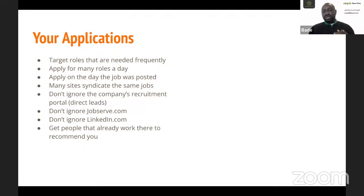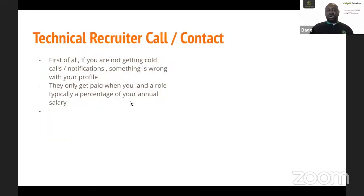Don't also ignore LinkedIn. You may want to do LinkedIn Premium. That may help. You can also get people that already work in your target organization to recommend you for roles. That is pretty useful, to say, oh, fine, there's this role at this particular company, let's say Capital One or Revolut and so on. You can get people that work there to recommend you for roles as well. So those are some tips on that stage of the process.